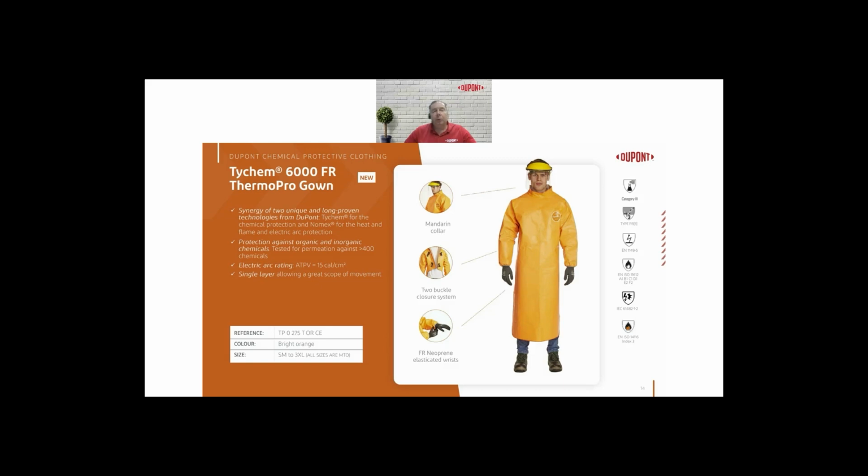So this gown would be perfectly suitable if you're handling highly flammable chemicals in your laboratory and there's a risk they may catch fire. So here you have the protection against both heat and flame, fire, and also a very good chemical protection. And this one is available from sizes small to XXL.